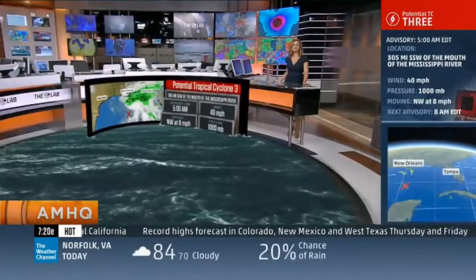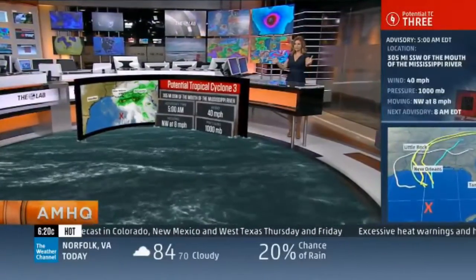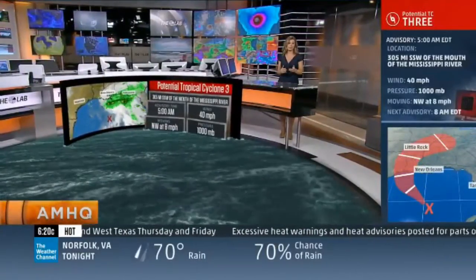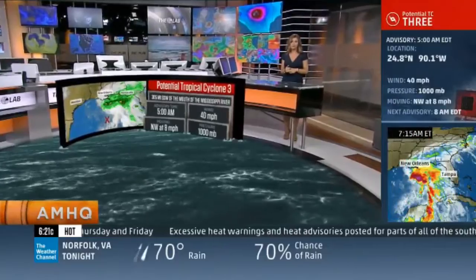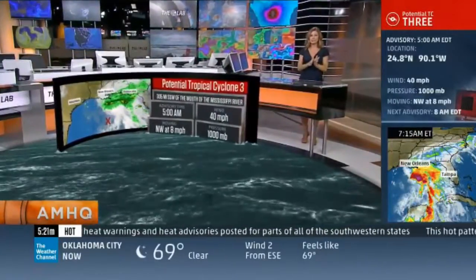Yes, this is potential tropical cyclone number 3 that we are watching in the Gulf of Mexico. So here's the latest stats for you. The advisory that came out as of 5 a.m. Eastern time this morning. Winds at 40 miles per hour. The pressure at 1,000 millibars. The movement to the northwest at 8.